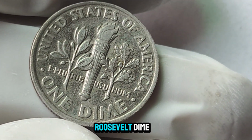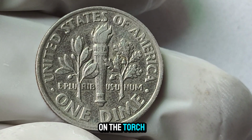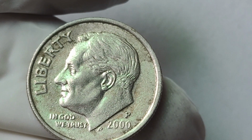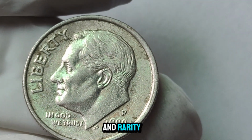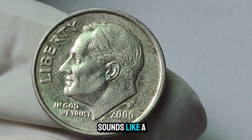One specific Roosevelt dime graded MS-68 with a full torch, meaning the bands on the torch are fully visible and perfectly struck, sold for a jaw-dropping sum, simply because of its pristine condition and rarity. Now imagine if you had two of them. Sounds like a dream.